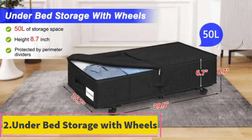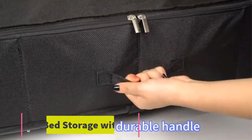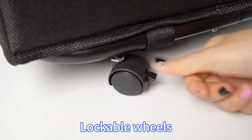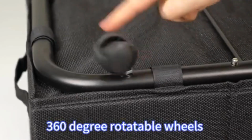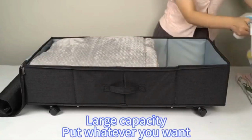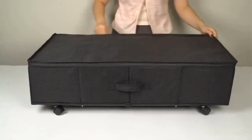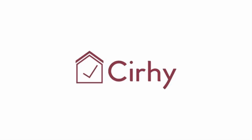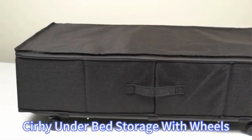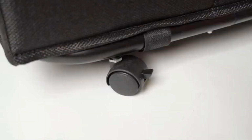Product 2. Product name: Underbed Storage with Wheels. The Baboxu Underbed Storage with Wheels is a practical solution for maximizing storage space in your home. Designed to slide easily under your bed, this 2-pack of storage containers combines convenience, durability, and style. Here's an overview of its features. Key features: generous capacity. Each storage bin has an XXL 60L capacity, providing ample room to store a variety of items like clothes, shoes, toys, or seasonal items.